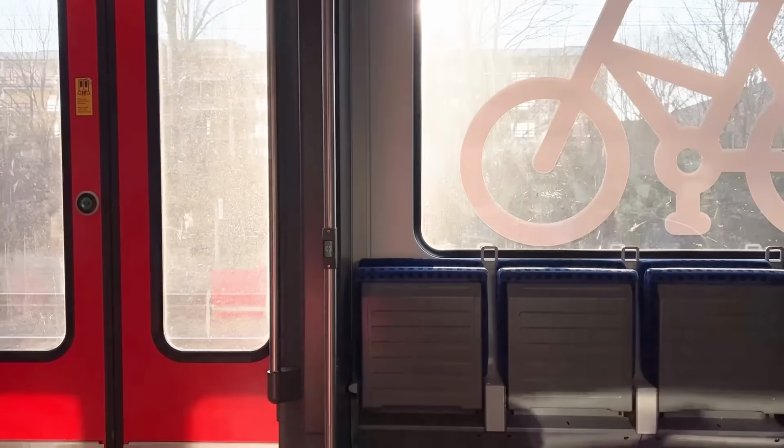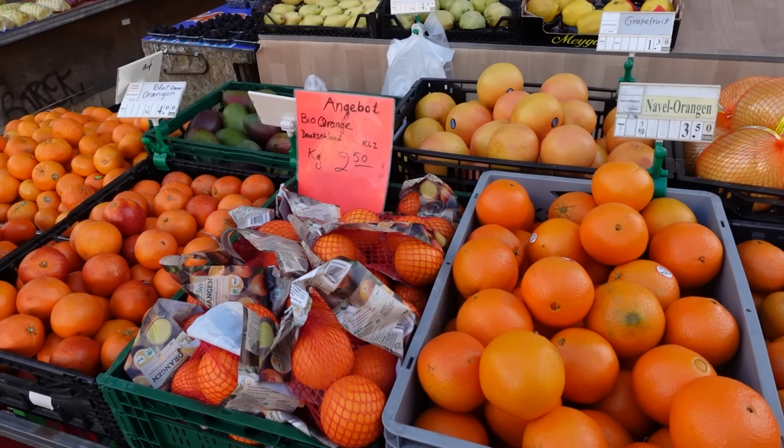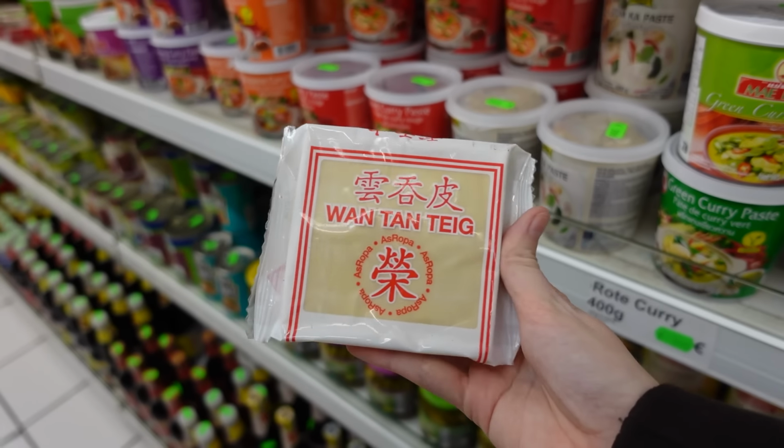Got on the S-Bahn going west, and I stopped at the Asian supermarket because they had such nice looking produce out front, and also I had to pick up some wonton wrappers because I really, really want to make wontons.